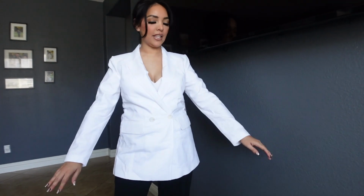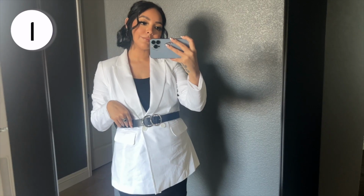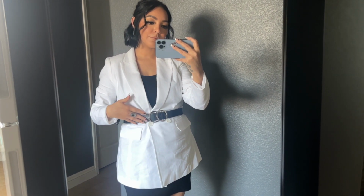Okay, so this one is a size small, and I already feel it a little bit more fitted. I don't feel it's too oversized. I think this one just fits perfect. And now I'm going to show you a couple ways to style this blazer. I tried my best to steam this blazer dolls, and by the way, I kept it in a size small. But here's one way that I would style my white blazer.